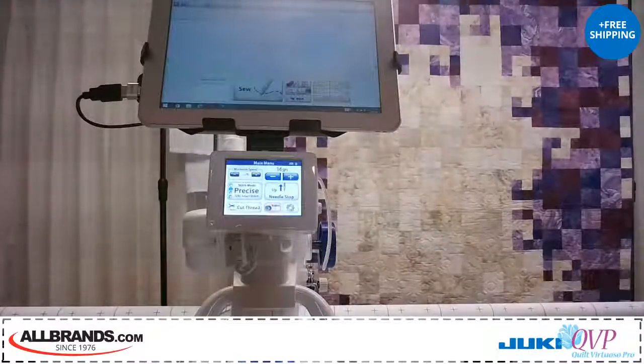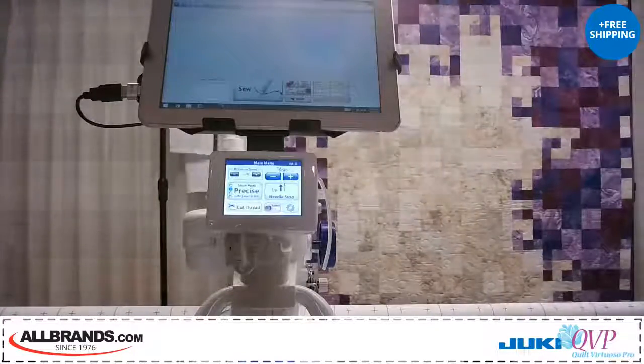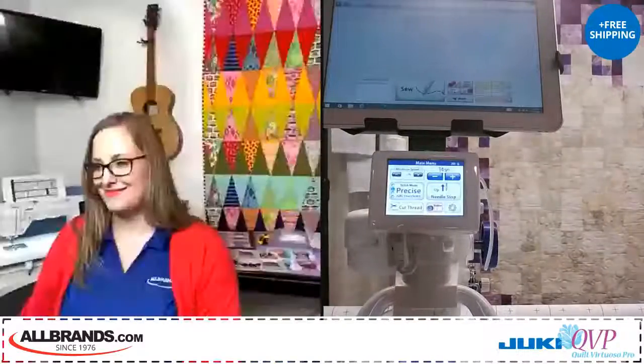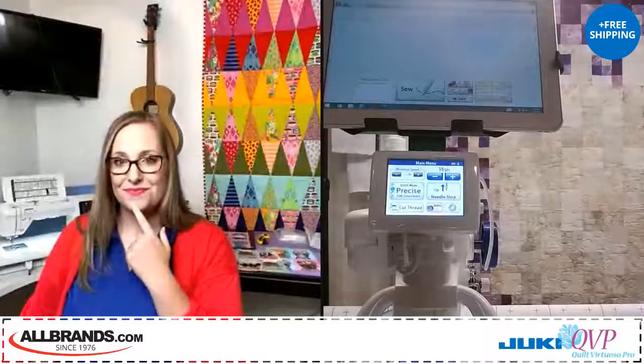Precise mode is the mode that I generally operate in when I'm doing demonstrations because it's stitch regulated. When I stop, it stops. So those are our four modes that are built into the machine before you even talk about doing robotics or anything else. So you have plenty of options to play with in the machine.